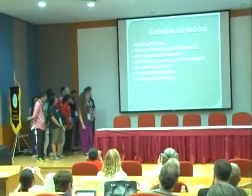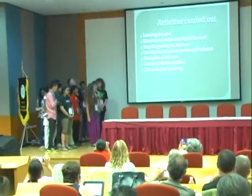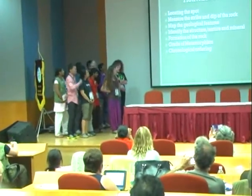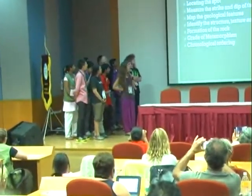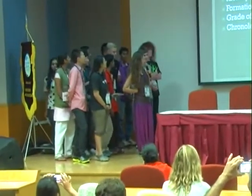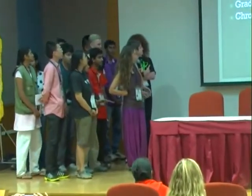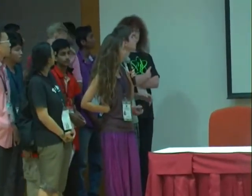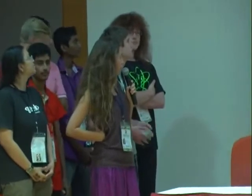Activities carried out: at each location spot, we showed the strike and dip of the rocks, mapped the geology present, investigated the structure, texture and minerals, formation of the rock, grade of metamorphism, and chronological ordering.